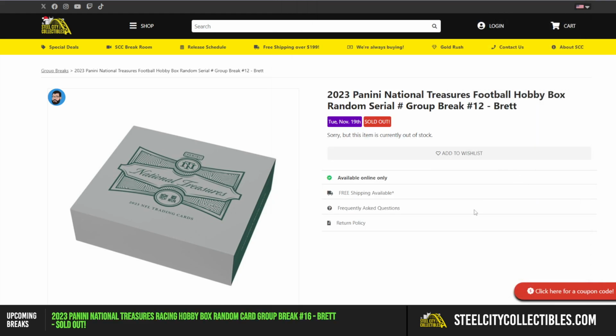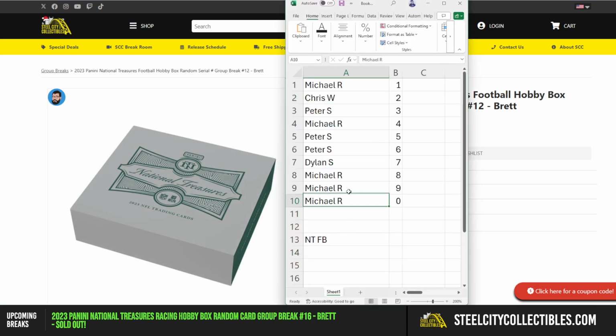All right, next group break. We got 2023 NT football random serial number group break. We're going to take the names and we're going to randomize five times.